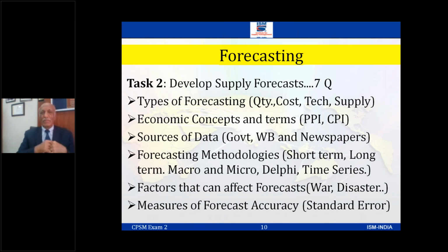Sources of data. Now the data which we get for this, which prices will go up, what is going to be the demand, we get from government data, we get from the World Bank, we get from the newspaper. Those of you who read the Economic Times, Financial News, you get a lot of information there itself.